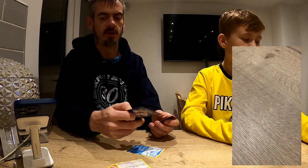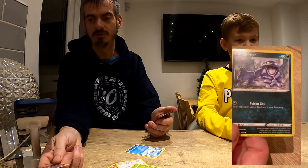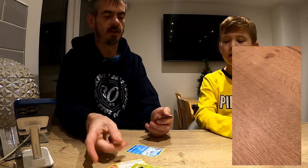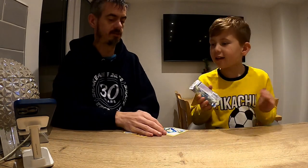Yeah. Wait, no, I've only got Fusion Strike. So, oh, yeah, it's from my Fusion Strike. These are all yours, don't forget, mate. All of them are yours. Grimer, Reverse Dark Sneasel, and then finally, Klinklang. So, not much luck in that Brilliant Stars. Right, your final Brilliant Stars then, mate.